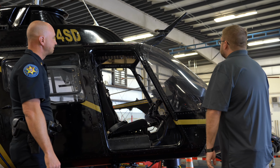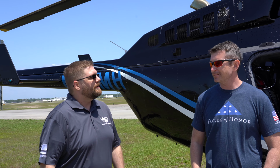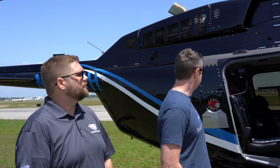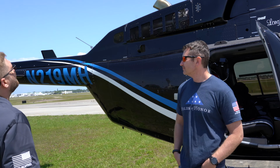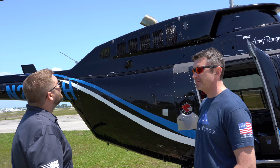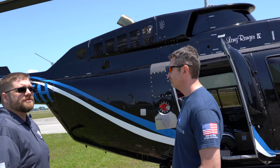Understood. Mover, so how's it going, Mover? It's going great. So we're here out at the Harrison County Sheriff's Office taking a look at some of their equipment. We got a little look at their helicopter. Yeah, it's nice. I like the blue. Yeah, it's a beautiful helicopter. So they just redid it about a year ago, and it's gorgeous.